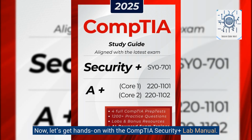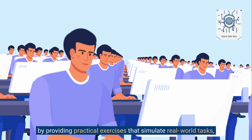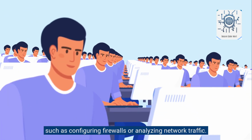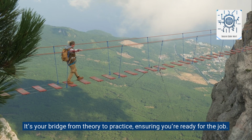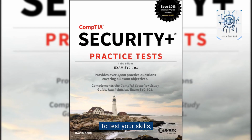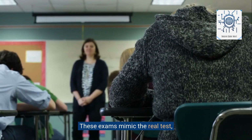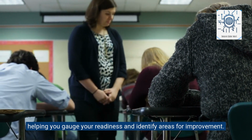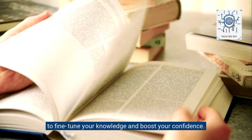Now let's get hands-on with the CompTIA Security Plus Lab Manual. This gem ties the study guide and exam cram together by providing practical exercises that simulate real-world tasks, such as configuring firewalls or analyzing network traffic. It's your bridge from theory to practice, ensuring you're ready for the job. To test your skills, the CompTIA Security Plus practice tests are a must. These exams mimic the real test, helping you gauge your readiness and identify areas for improvement. Use them alongside the study guide and lab manual to fine-tune your knowledge and boost your confidence.